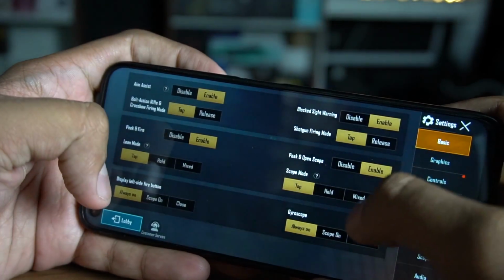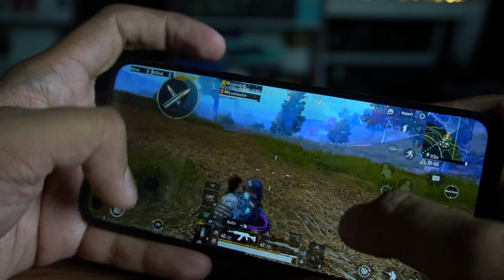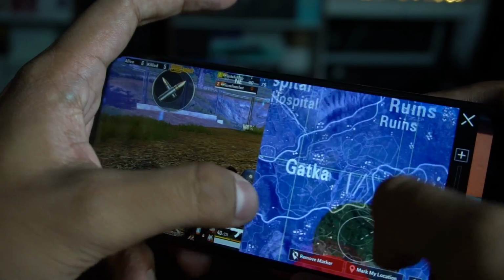So let's turn off the gyroscope. Anyway, as I said, it was working quite well, so I don't use gyroscope much. Otherwise, it does the function that it was supposed to do, so no issues there.